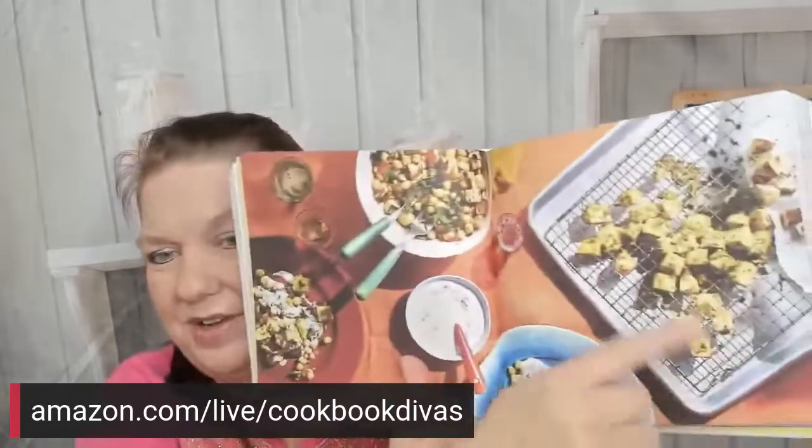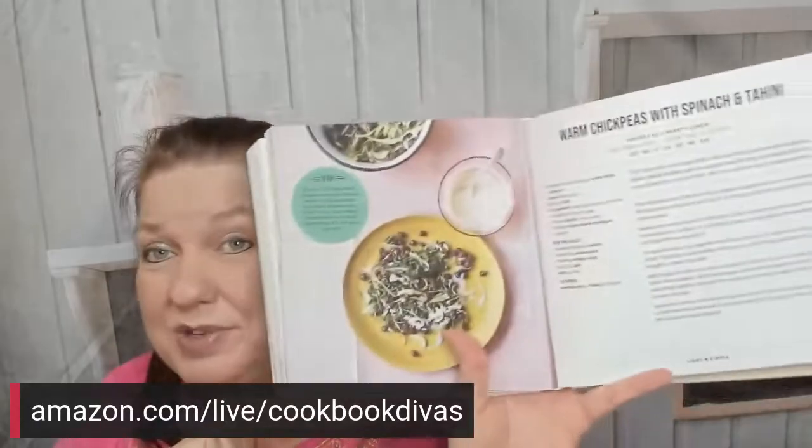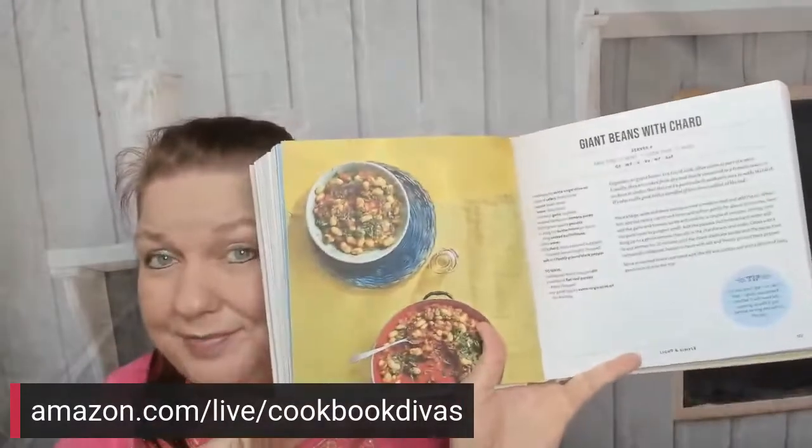Okay, here's a picture. And that's really nice where you drain the vegetables. I need to get one of these roasting pan liner thingies. Warm chickpeas with spinach and tahini. Nudie in tomato sauce. I giggle when I say nudie. Sorry, I'm immature. Giant beans with chard.